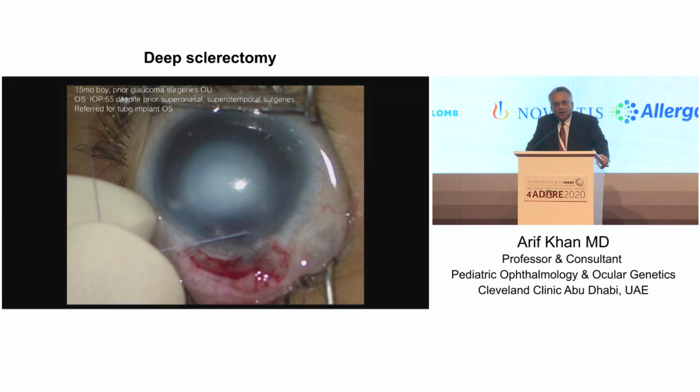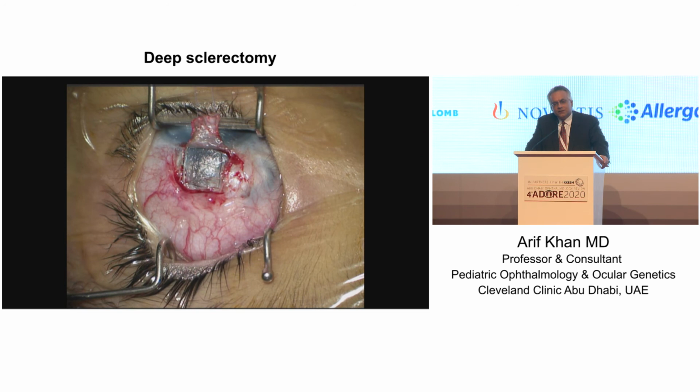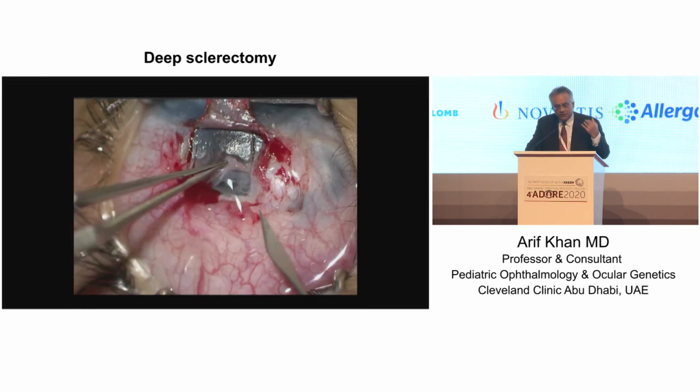It is something that I would have put a valve in previously, although I really don't like to put valves in young children because they tend to migrate, and you have to follow them very closely. I decided to attempt at least a superior deep sclerectomy in him. So this eye is buphthalmic, so you have to make the flap much larger because the anatomy is completely distorted and things are more posterior than you expect.